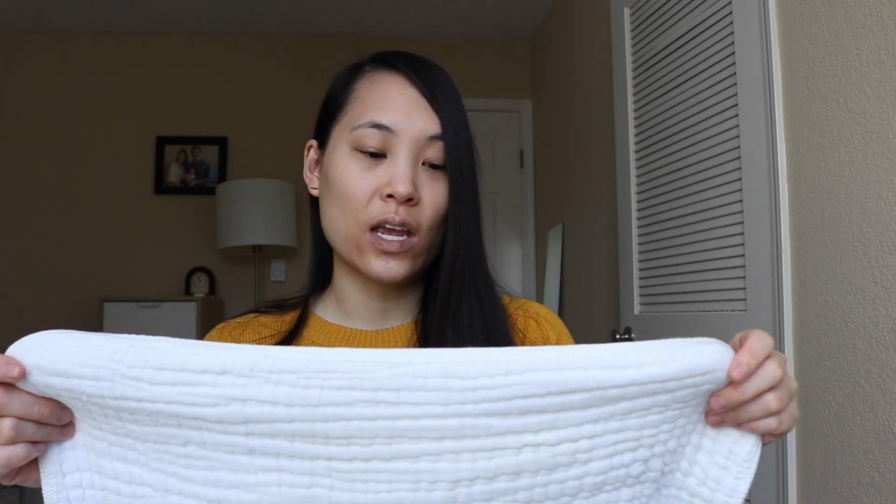And so I would always put this on my shoulder when I burped him because after he burps, there are things called wet burps where their spit up comes out of their mouth. And so you want to make sure you're prepared and you have this on hand. I would have at least 3, that way when they get dirty you can just get another one because you don't want to have to do laundry every day.